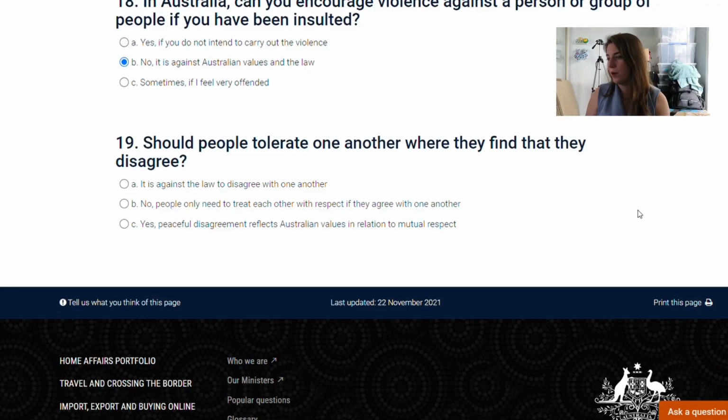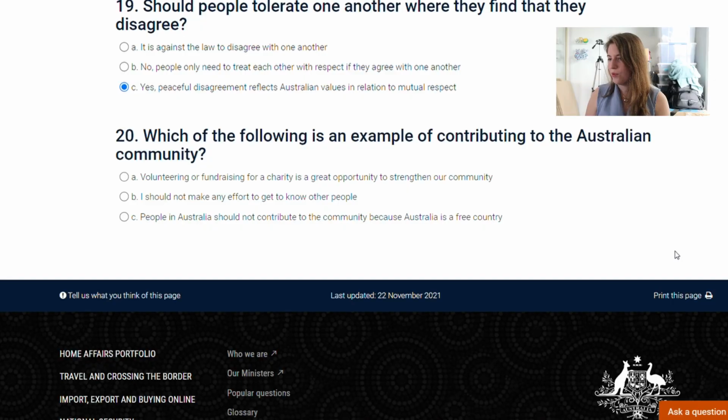19. Should people tolerate one another where they find they disagree? A, it is against the law to disagree with one another. B, no, people only need to treat each other with respect if they agree with one another. Or C, yes, peaceful disagreement reflects Australian values in relation to mutual respect. I feel like a lot of these are tongue-in-cheek, like you should just know what these are, like who's going to answer A or B in these kinds of questions. Obviously, it's C.